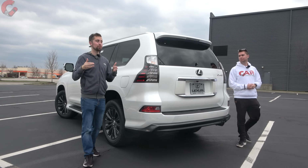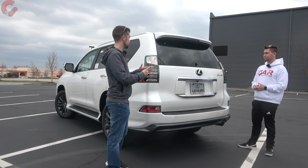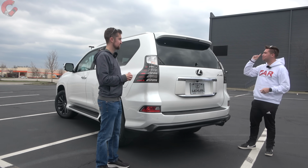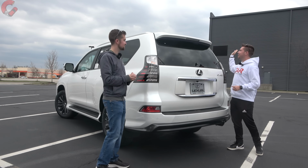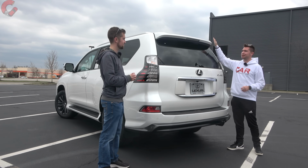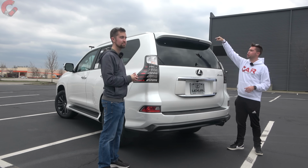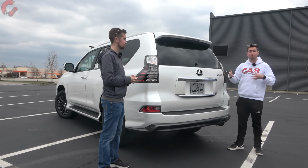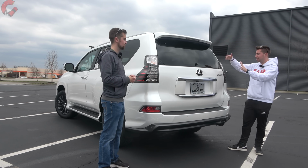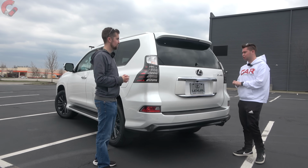Now coming around to the rear design, there of course aren't really any substantial changes to the overall look. Now wait, Drew, there is one change for 2023, and that's that the Blackline model up here at the spoiler area is going to be fully blacked out. So they're going to black out the shark fin and the spoiler. It actually makes for a more substantial design change than you would expect in terms of the overall look. And as far as the rest of the features, it's going to be your signature GX look.